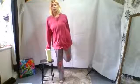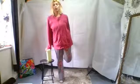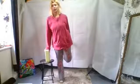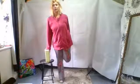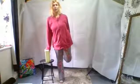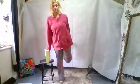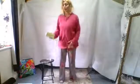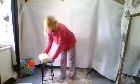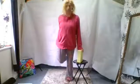Now, if you can't get your hand on your ankle, what I suggest is grabbing a belt or yoga strap if you've got one, and looping that round your leg and then holding that so you can still do this exercise, but you're not overstretching. And of course, it's fine to use something to balance. This isn't a balance exercise, it's a quad exercise. So let's swap legs.